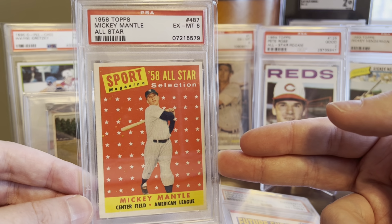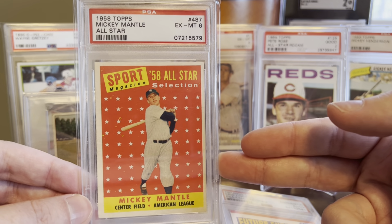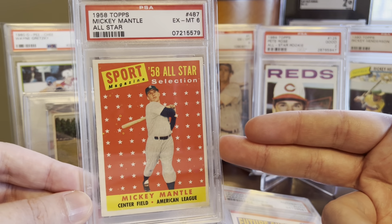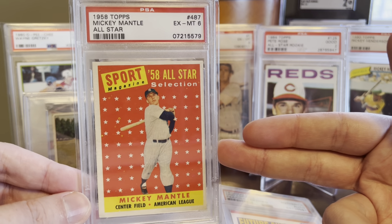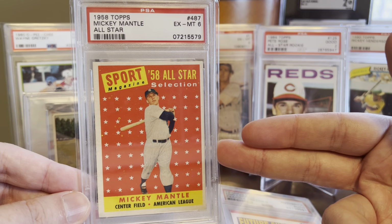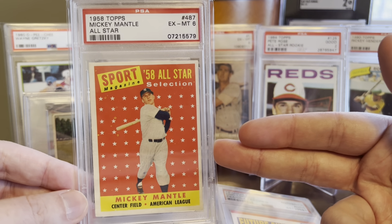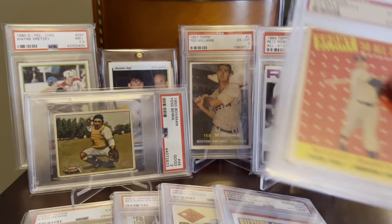Plus, I just love the look of these with the bright red, the yellow, and the stars in the background. Nice swing here. A lot of these are portrait shots in this subset, but I love that Mick is, you know, taking a home run hack here. And so this is a mix for me of awesome card, titan of the hobby, and personal nostalgia that kind of combine to get this one inside the top 10 at number 9.